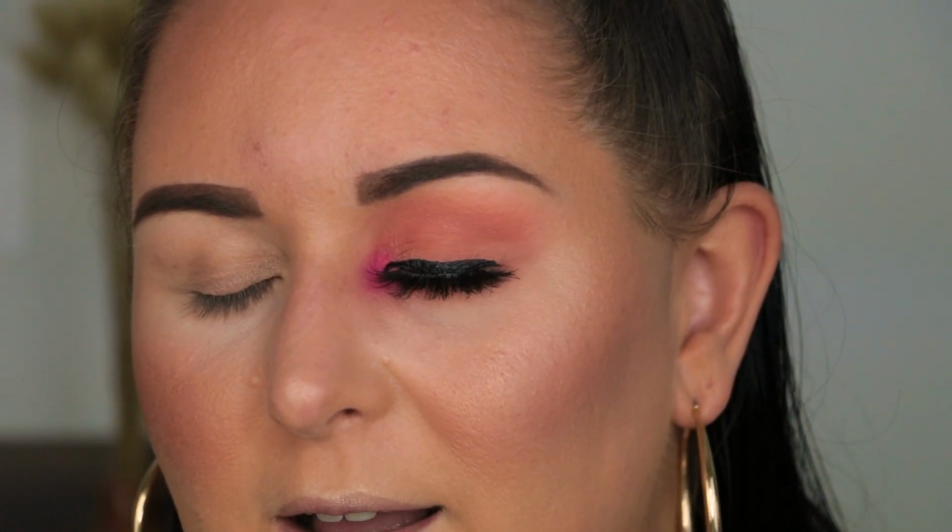So here's the finished look. I absolutely love the pop of neon. I think it gives what would have been quite a basic eye look just something extra and a really fun pop of color. It was really simple to create as well. It took me all of 5 minutes. So I think it's something I could definitely recreate at Coachella quite easily. What do you think?